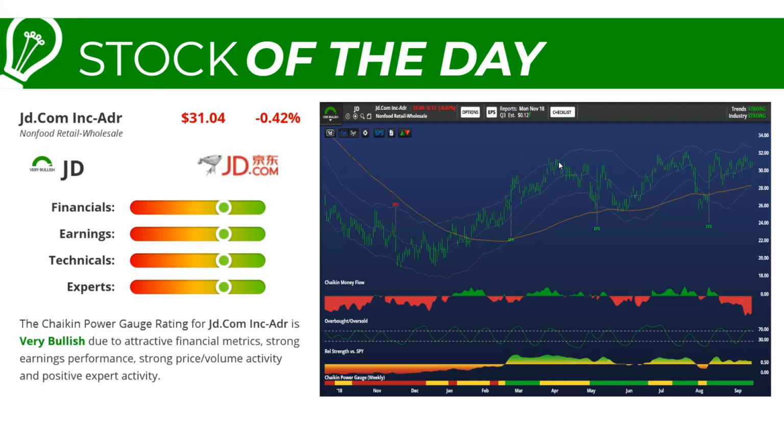When a stock is trading near the high end of the range, or a 52-week high or a 6-month high, some sort of important level towards the highs, and Chaikin money flow is bearish, that's a bit of a warning sign. I don't necessarily like stepping in front of that. If I was long JD, I'd probably think about risk managing that position a bit, because the money flow near the highs, negative money flow near the highs, is a potential warning sign.